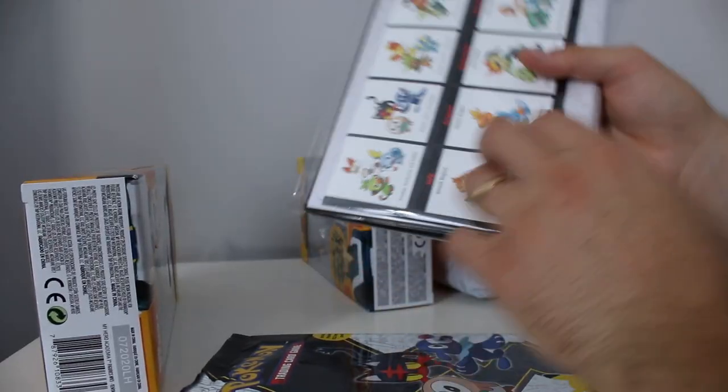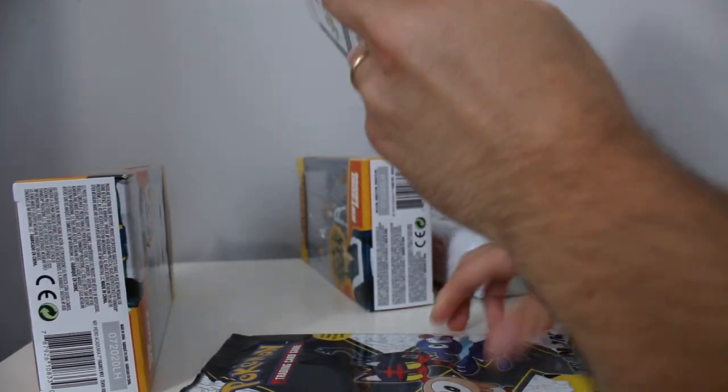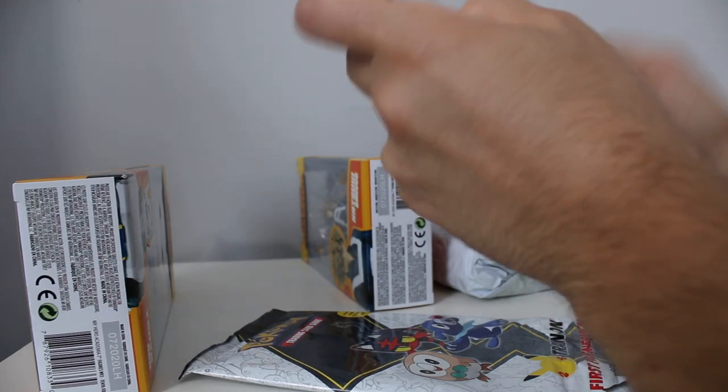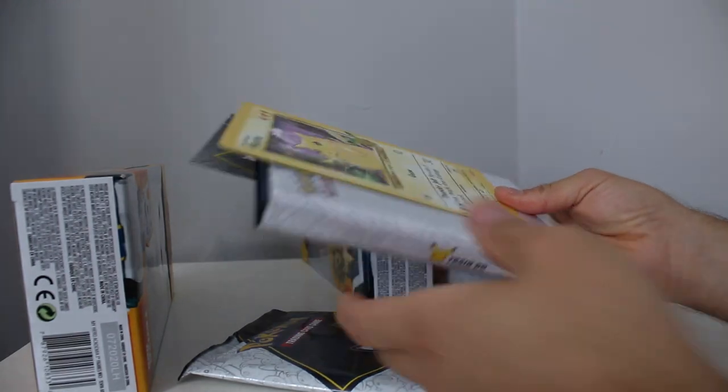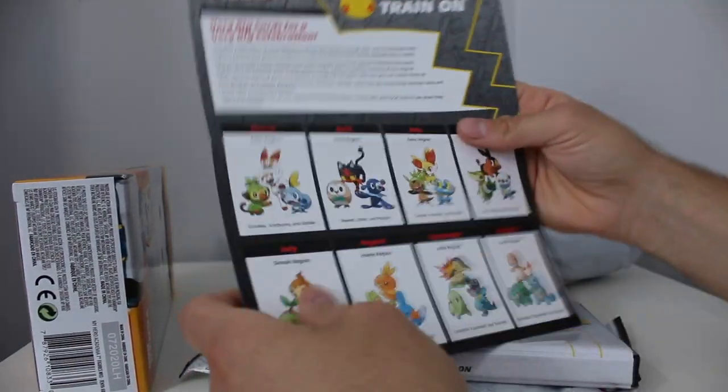Let's open this actually first. We have some reviews, but let's open this first so we can get this. But we'll wait to the end to open this to put the cards in, because that's what I will do at the end of all of these toy reviews. I will just do it at the end, like how I open up a pack of cards.